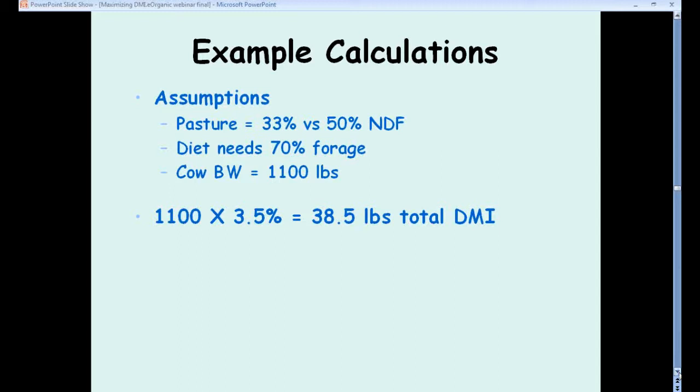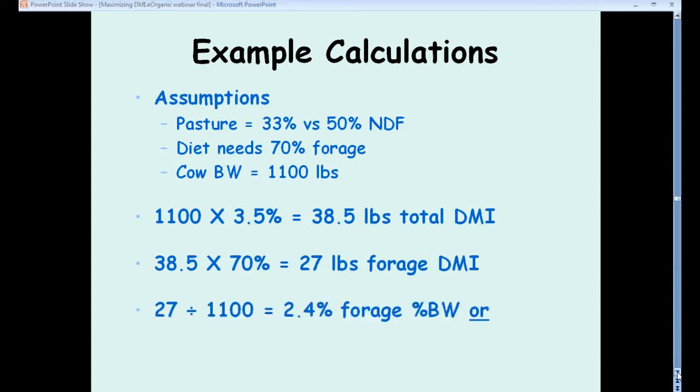So an 1,100-pound cow, and we want her to eat a total of 3.5% of her body weight, needs about 38.5 pounds total dry matter intake for the day. So if we want a 70% forage diet, that means we need to get 27 pounds of forage dry matter intake into her. And that 27 pounds divided by 1,100 pounds of her body weight gives you the result that she'll eat about 2.4% forage as a percentage of her body weight.